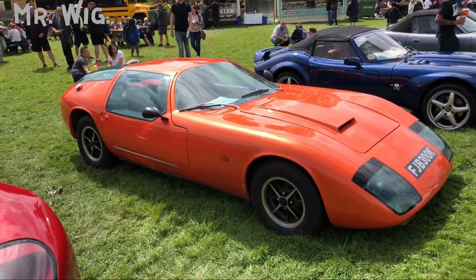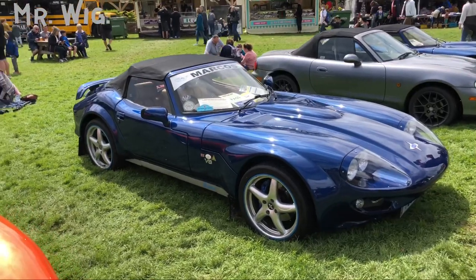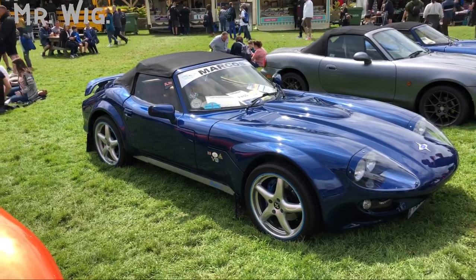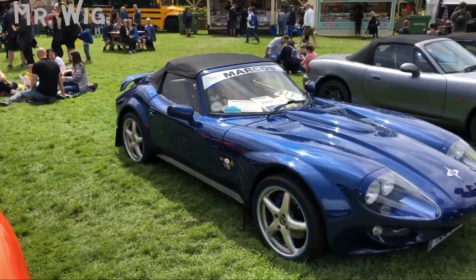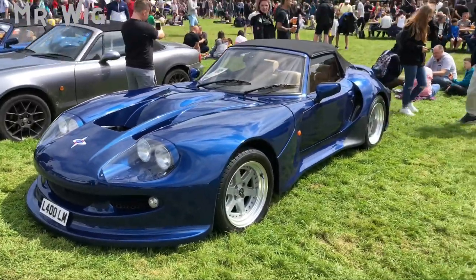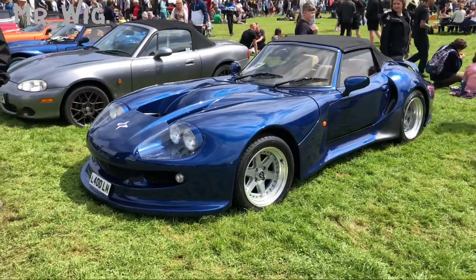This is a gorgeous car. Got here a Marcos in blue, convertible. So I love these colors. What a gorgeous car. V8, that's what they have. It's a good looking car, don't get me wrong. And I love that it's in blue. And how beautiful is that? Really incredible.